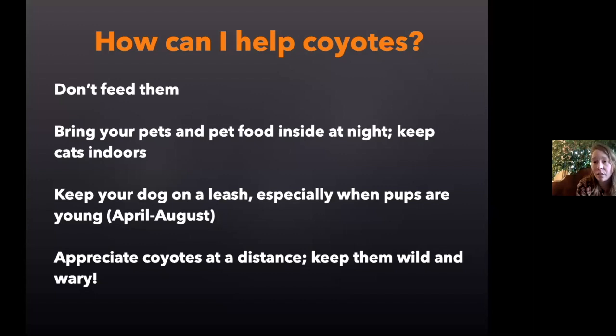And of course, feeding, either intentionally or unintentionally by leaving unsecured food outside, is super important. Most conflict between coyotes and people stems from them being habituated to human sources of food, either intentionally or unintentionally. So being aware of that and looking out for your neighbors' unsecured pet food or that sort of thing outside is really important.